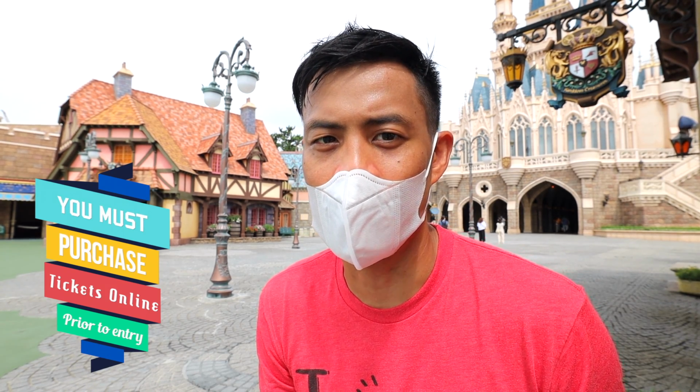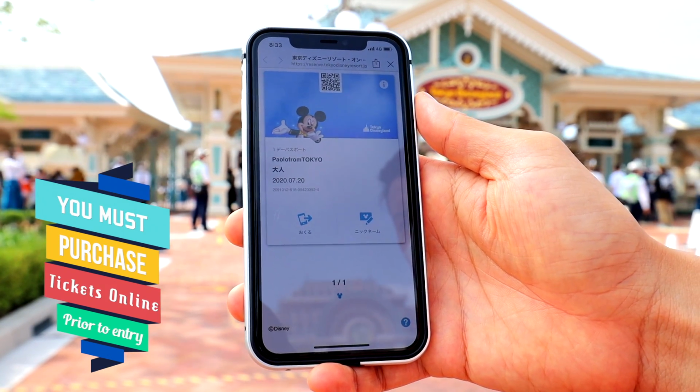First of all, let's talk about getting into the park. In order to buy tickets for Tokyo Disneyland and Tokyo Disney Sea, you actually have to buy them online. You can't actually buy them when you arrive here. And when you purchase the tickets online, they'll ask you to enter all of your personal information. That way, if anything happens while you're at the park, they can contact you afterwards.